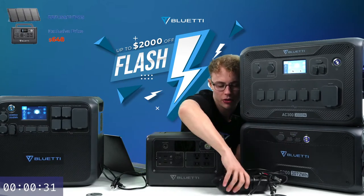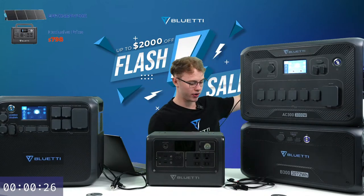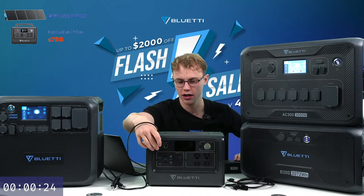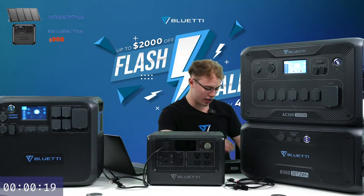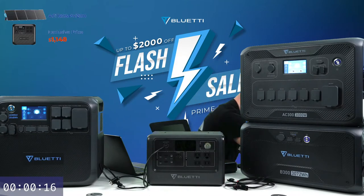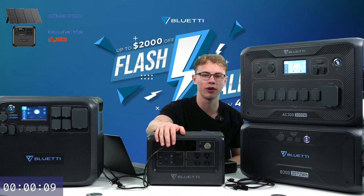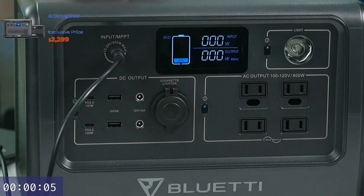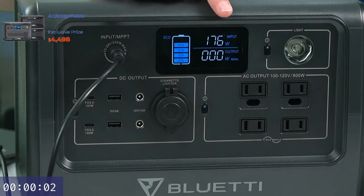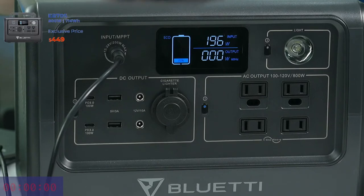Let me show you how it charges. Let's say we want to charge from a wall outlet. Can we do that? Yes, we can. Here is the input, it's DC7909, and we plug it in a wall outlet. It already started charging. We can see on the screen it is now charging, and the current input is on the top: 176 watts. There we go.